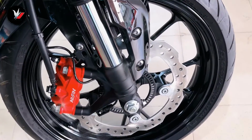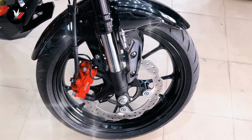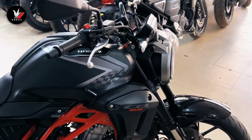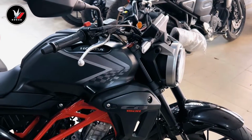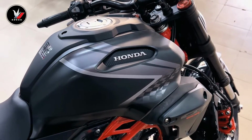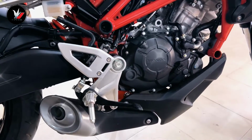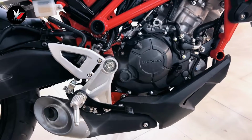The new Honda CB150R ABS-DD is the epitome of style and innovation. With its aggressive stance and bold lines, it is sure to turn heads wherever you go. The fanciful matte black color adds a touch of elegance and sophistication, making this bike a true showstopper.